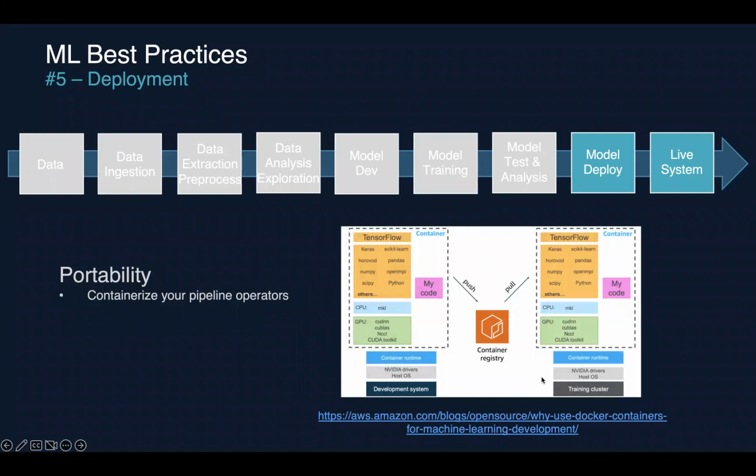When we deploy models, I think nowadays ML engineers all prefer to do that using Docker containers. So you need to make your ML system more portable, right? So containerizing your pipeline is important.